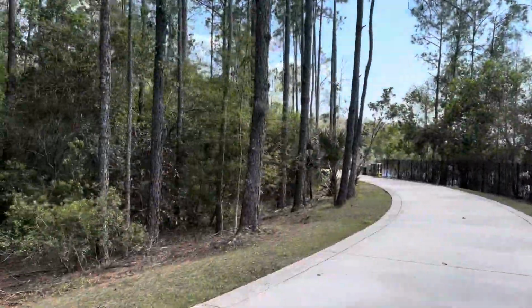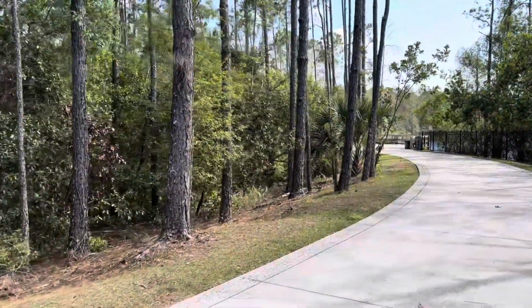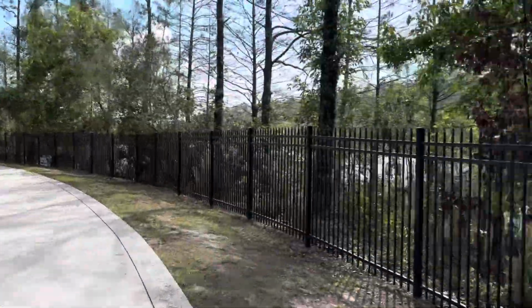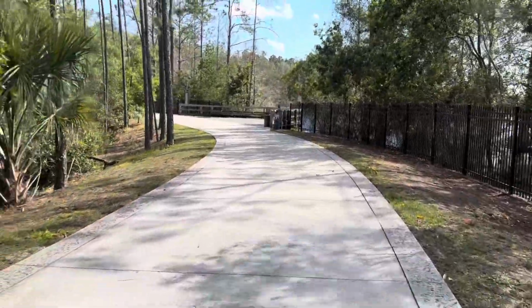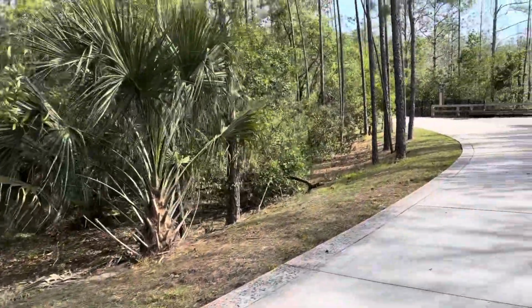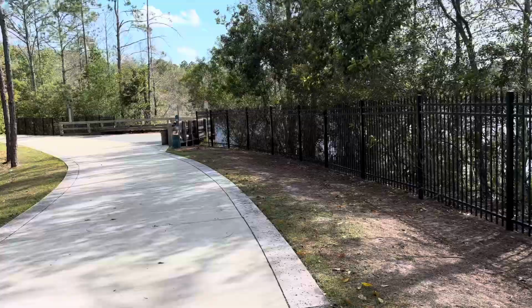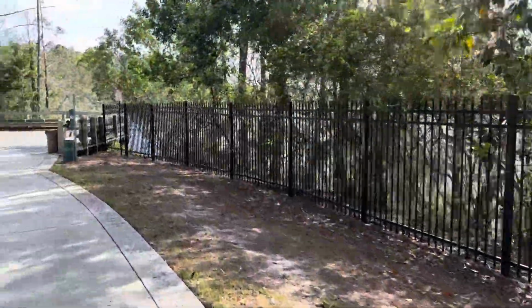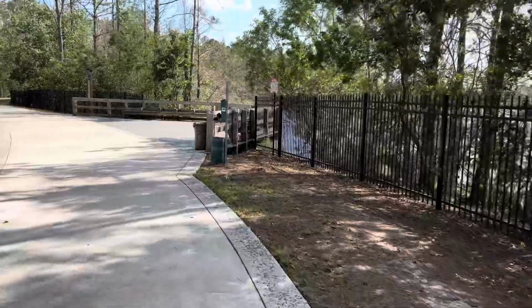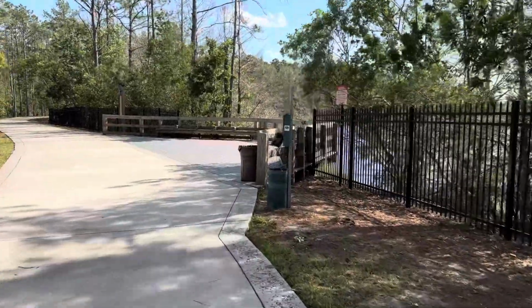I really like this trail now. You can hear kind of a lot of noise from industry over there, but it's really beautiful. It's tree lined, and I haven't seen any wildlife, but I just feel like I know it's out there. And then I'm coming upon a lookout.